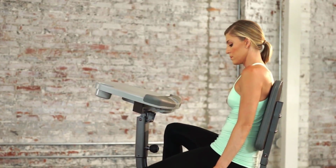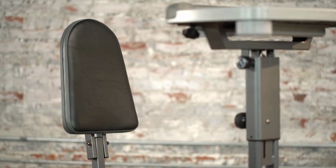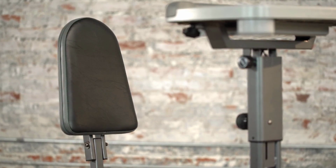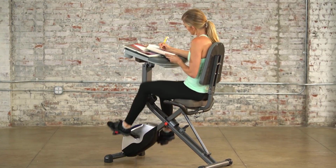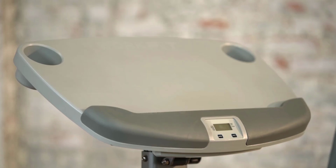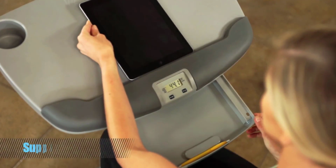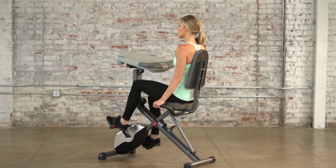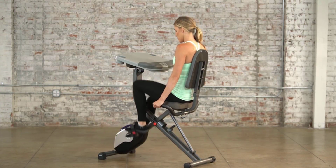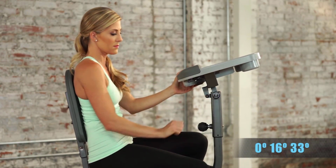That's because it has 8 levels of magnetic tension that will provide a wide range of resistance and has a solid steel frame construction that can support users up to 300 pounds. However, the workstation is obviously the key selling point of this machine, and this one looks impressive. That's because the actual work area is 24 by 16 inches, which is larger than its rivals and is strong enough to hold a phone, tablet, or laptop without any problems. It even has a pull-out storage drawer that you can use if you wish.